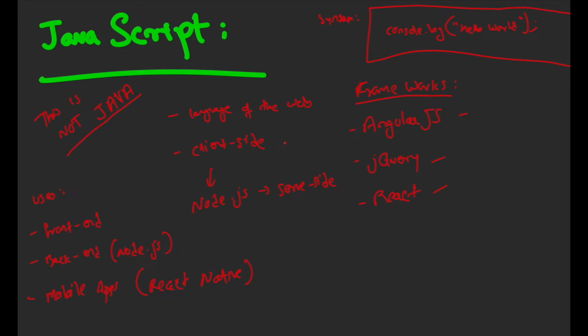JavaScript is a client-side language itself, meaning that the code is executed on the user's browser. However, with technologies such as Node.js, we can execute this code on the server side too. This makes JavaScript even more powerful through the additional versatility, ultimately making it a full stack language.